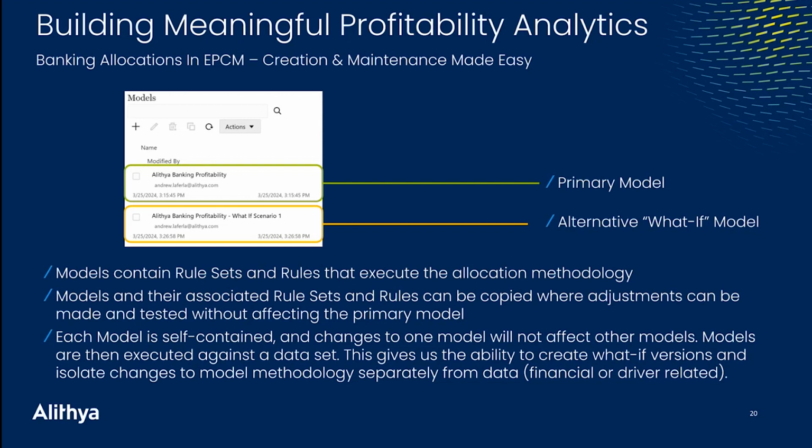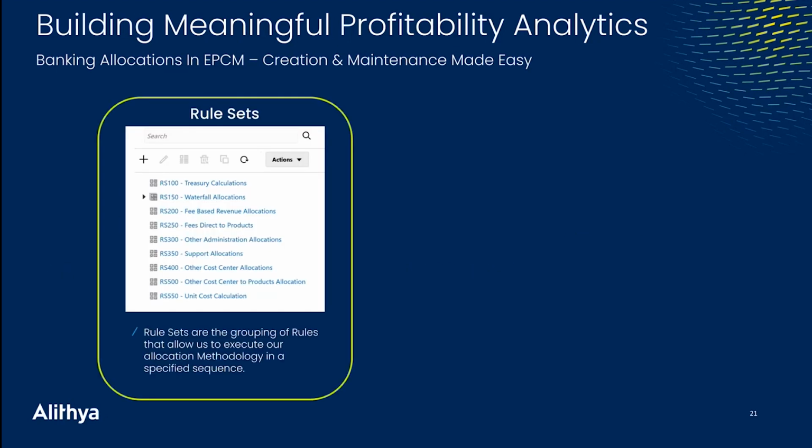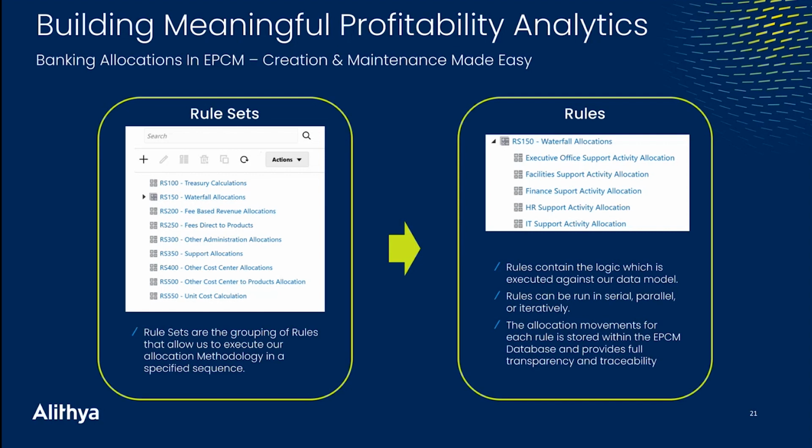So it gives me the flexibility to see how my world changes and how it affects me. What happens if I lose a major customer, for example, without affecting my actual primary model. And to do that is incredibly easy. So as I said, we'll start by creating rule sets. Once we've created rule sets, we can then create rules underneath those rule sets. So you can see here, it's all very visual, all very point and click.